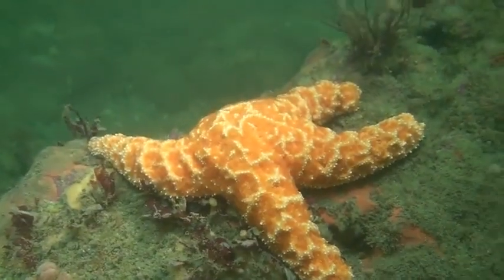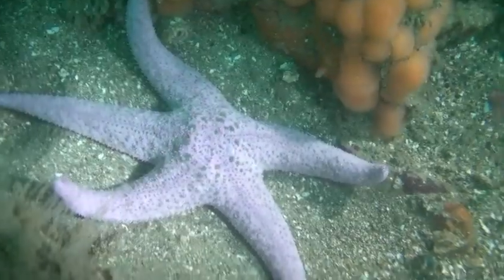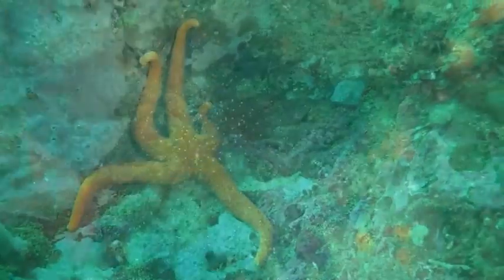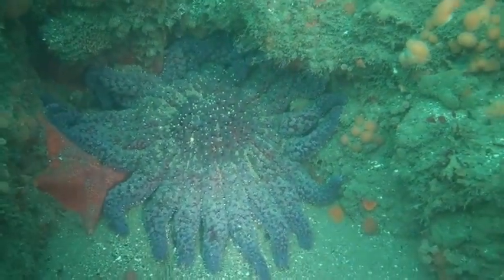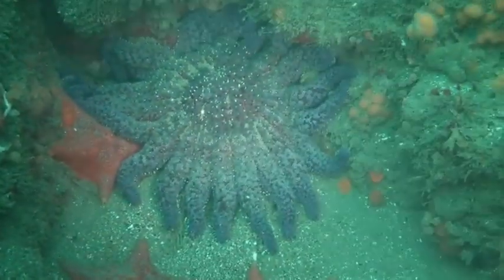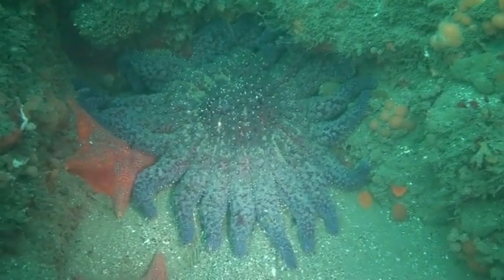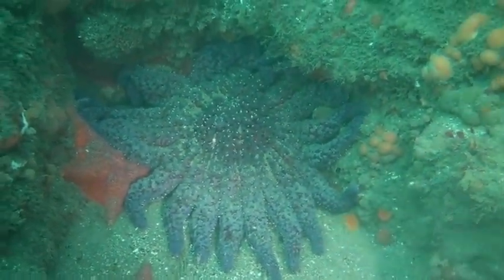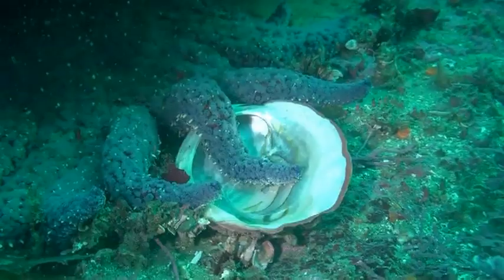You have the orange ones here. Hundreds and hundreds of these are on almost every single one of our dives. This is a giant sun star, and we discovered one that was over 4 foot long, where Sue actually laid down next to it. These things are gigantic, and we found out they move very quickly.